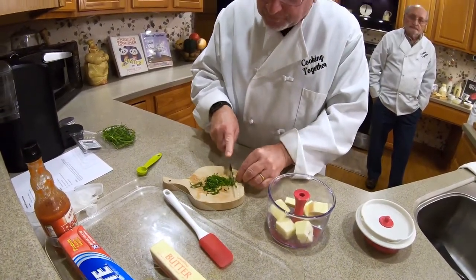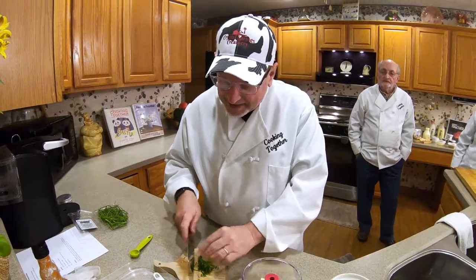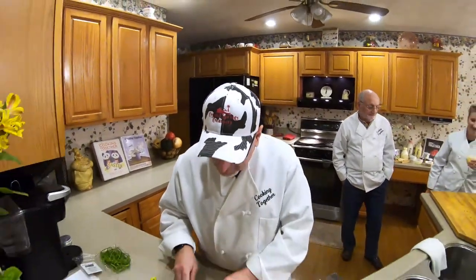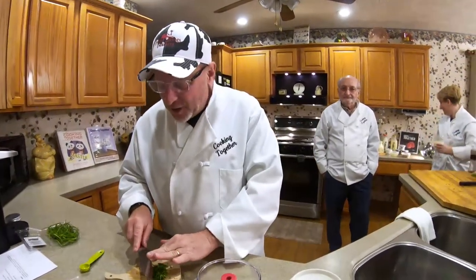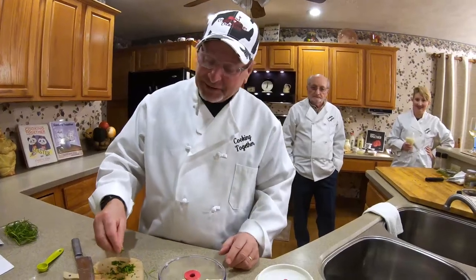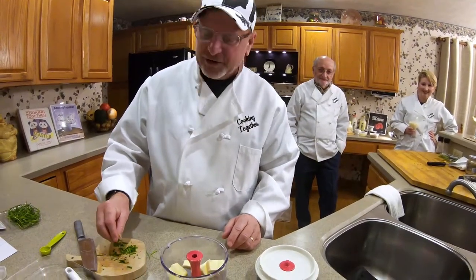Dad, I like your hat. You like my hat? I got this hat when we went on our trip to Crystal Springs. First thing I saw when I walked in was this hat covered in cow print, and I said, gotta have one. So I bought it, and I told him I would wear it during the show.